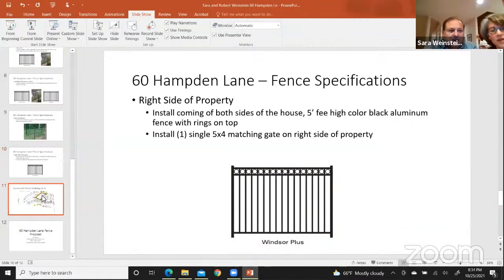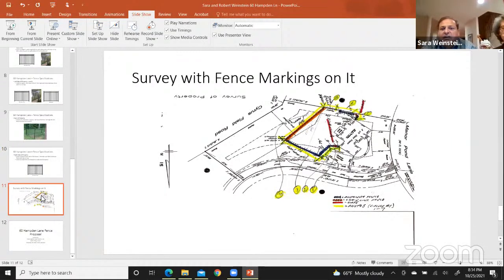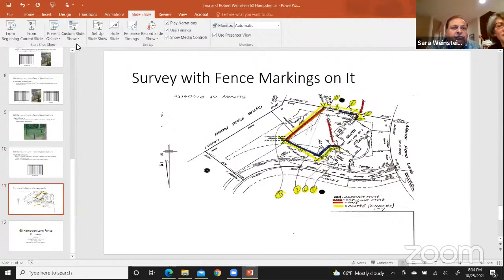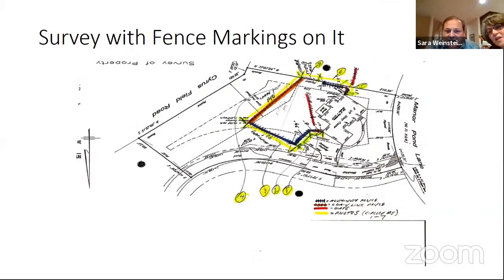So now we can get into the map, with the legend. I apologize in advance for my drawing, or lack thereof. If you could just zoom that maybe once, and put it in as the current slide. Just click that. Okay, is that big enough? Yeah. So Manor Pond, we're looking southeast right now. The house is angled toward Manor Pond, and here is Hampton Lane. Can you see the cursor?